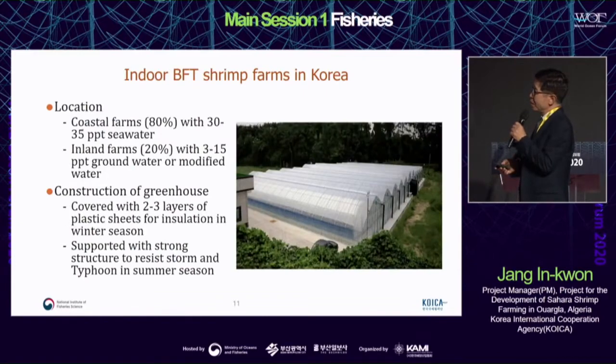The indoor biofloc farms are mostly located in the coastal area, about 80% in the coastal area. Then they are using the natural seawater, but the inland farms account for 20%, and then they use the groundwater or modified water.